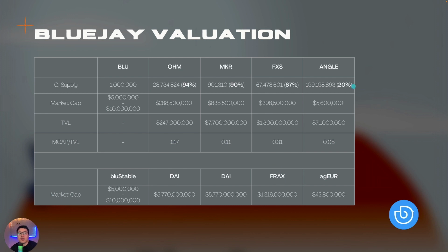If you look at the market cap of Angle, it's at 5.6 million, but they have a very different model from Blue because they have a fixed supply, and there's another 5 times coming out. So the FDV is actually closer to about 25 to 30 million, whereas Blue doesn't have a fixed supply, so you can't use the fully diluted valuation model. And then if we look at their stablecoin, Angle Euro is at 42.8 million. So overall, I think Blue has a good potential and has a lot of room to climb.